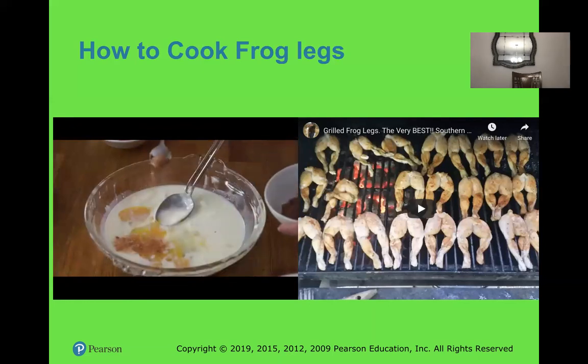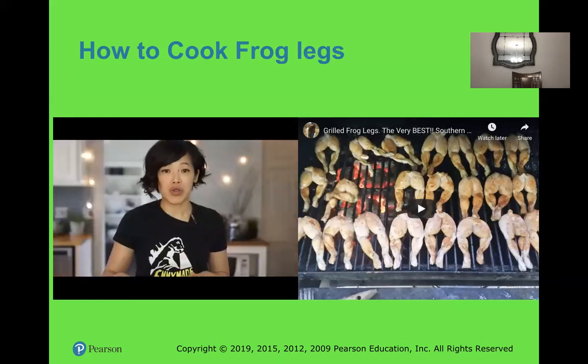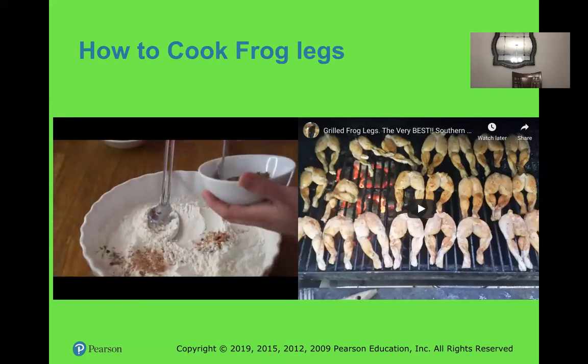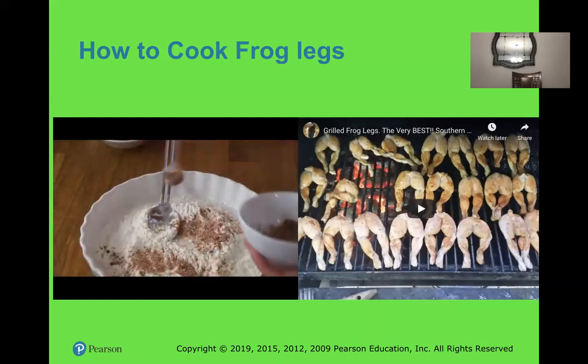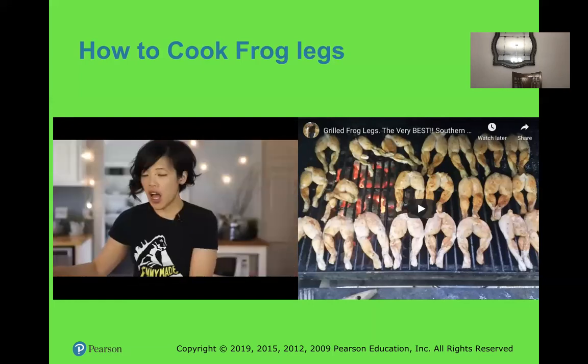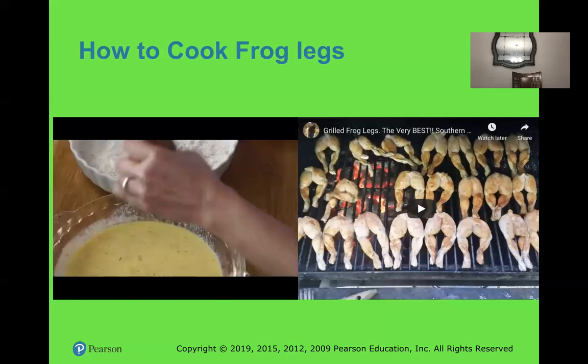To this, we're going to add a little bit of our seasoning mix. This is actually very similar to the egg wash that I used in my blooming onion video. I've just got some all-purpose flour here, and I'm going to season it with the spice mix. I almost forgot to add black pepper. We need lots of black pepper in both of these.